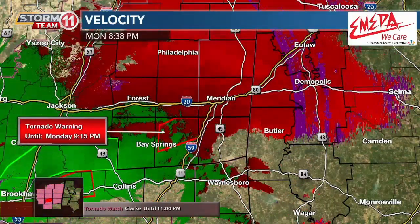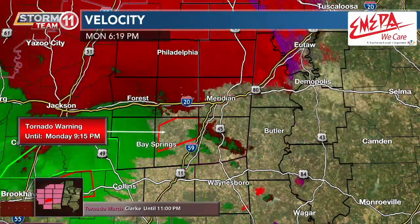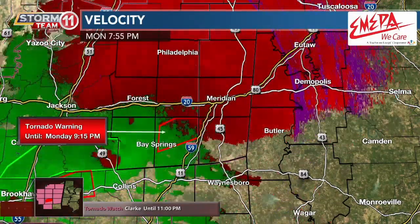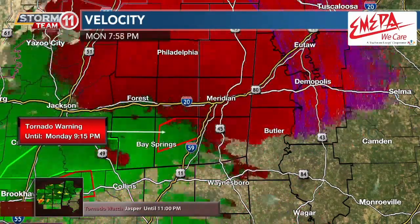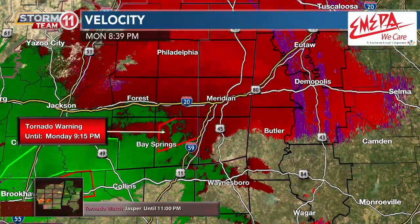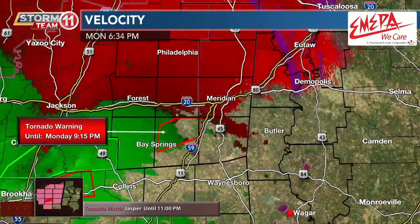So again, you've asked about Meridian several times. No, Meridian is not under a warning, but you have showers and thunderstorms out there, and we're tracking this coming through Jasper County. If it can hold together, it will move into Clark County. And with that northeast track, if it can hold together, there's a chance it could push into southern Lauderdale County. So again, just a heads up about that. Just wanted to make that clear because we did have several questions regarding Meridian.